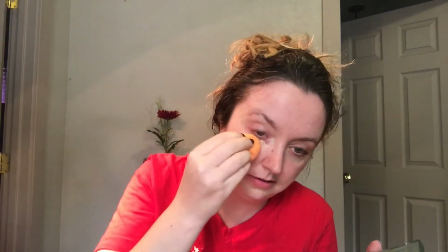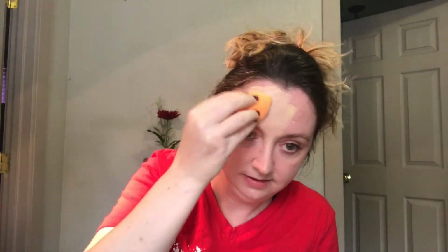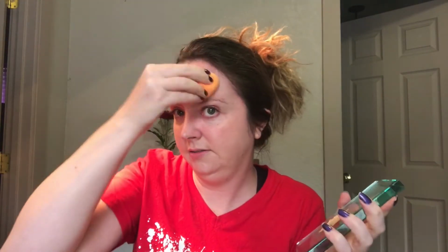So I'm going to just use my sponge to apply this. And I would say this isn't a lot of coverage, but it's just a really comfortable and breathable amount of coverage. And you get some sunscreen. I wouldn't rely on the sunscreen though, because it's only SPF 15. But I like the palette just because I don't like getting my fingers dirty.